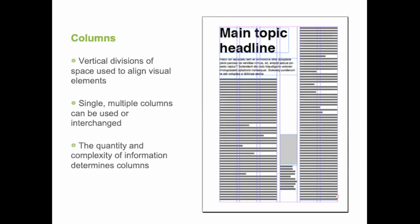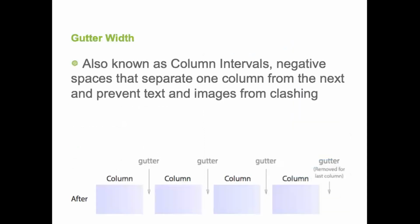What happens when you go over 72 characters, and that's per character, meaning per letter per line, is it becomes hard to read, because the line gets so long the eye finds it harder to go back to the left and to the right again. So dividing that up into at least 2 columns is better for readability's sake. But anyway, when I say columns, that's what we're referring to.